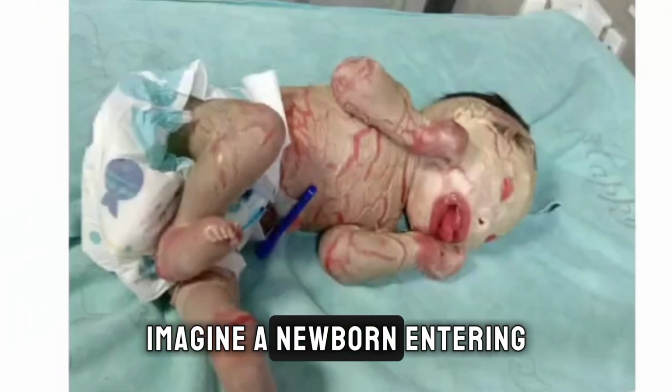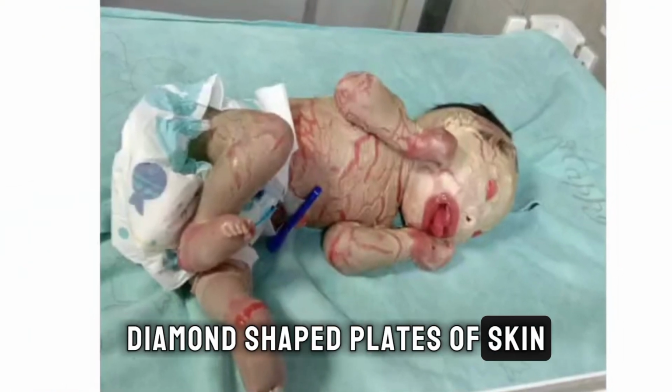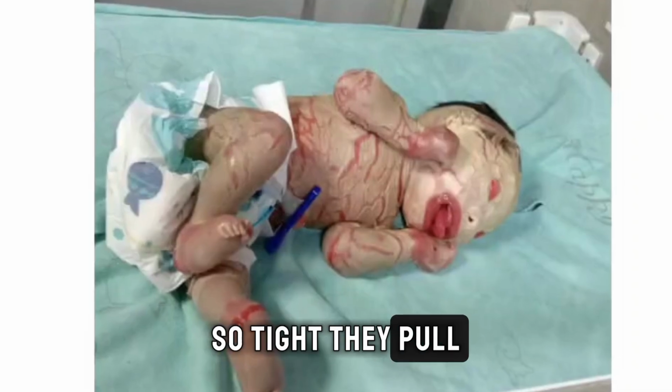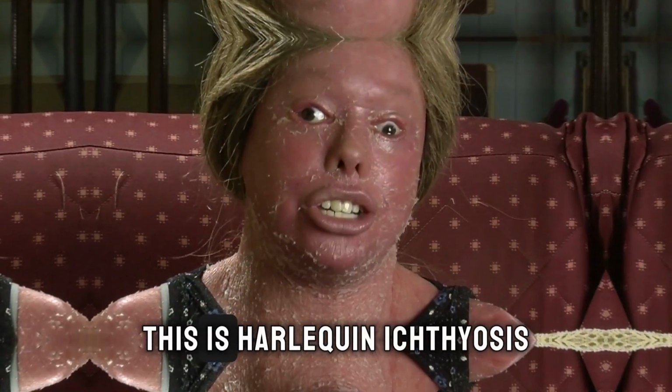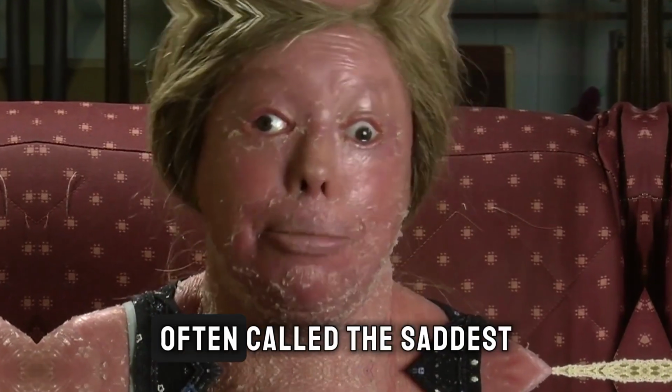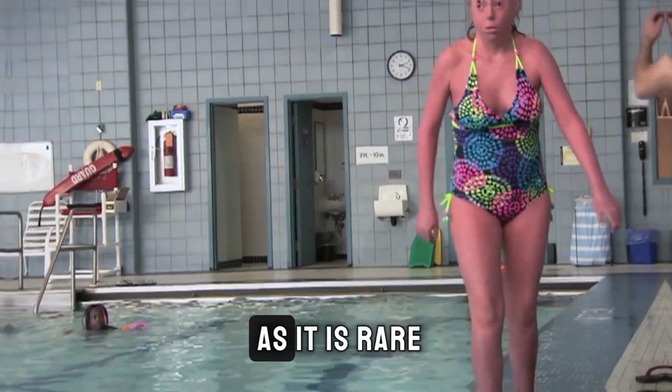Imagine a newborn entering the world covered in thick, diamond-shaped plates of skin, so tight they pull the face and body into painful distortions. This is Harlequin Ichthyosis, often called the saddest skin disease in the world, and it's as heartbreaking as it is rare.